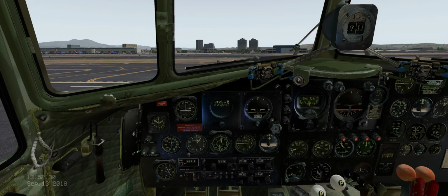Ground, Douglas 473 Delta Charlie, West FBO with Golf, taxi.